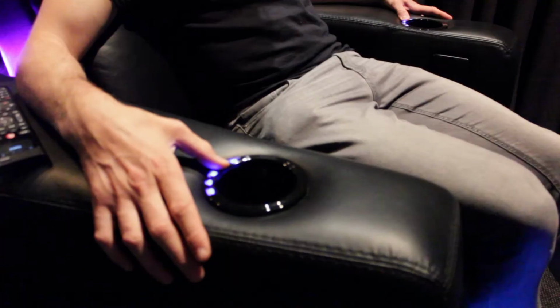We get beautiful clean power, and we've got the projector, the sub amps, the audio processors, all the source components running from pristine power, and that allows us to turn it up to 11 and just hear the soundtrack exactly as it's intended, and the noise is left behind.